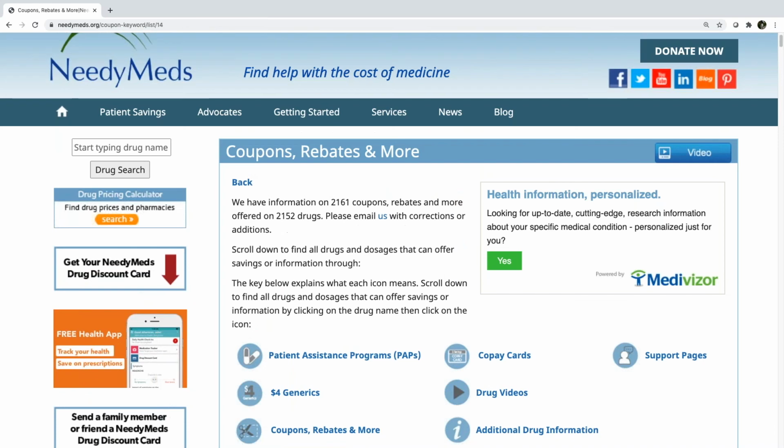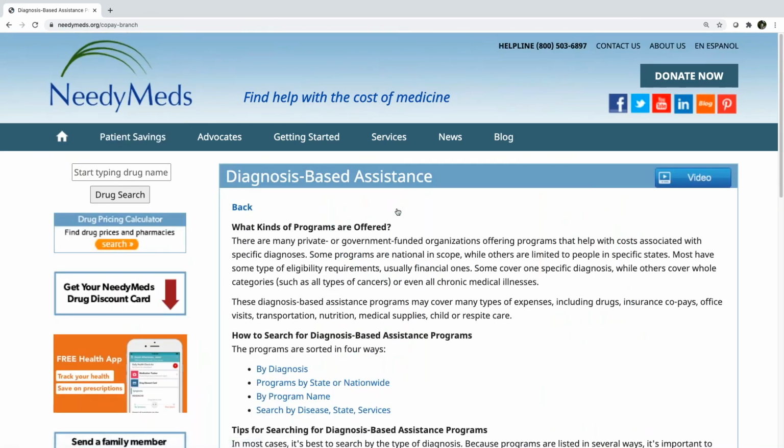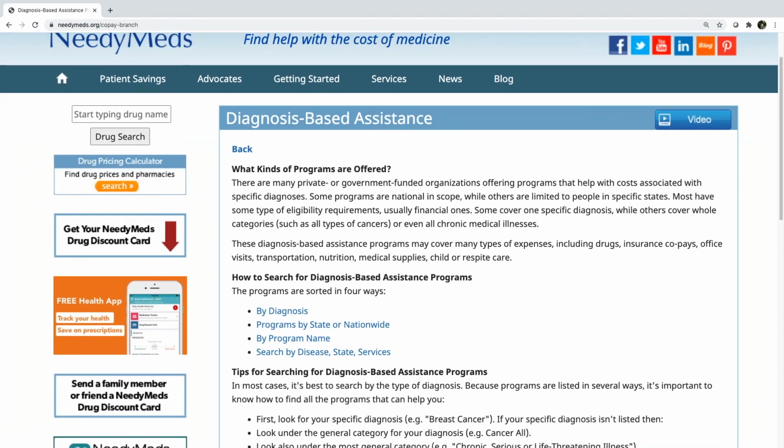So let's talk about diagnosis-based assistance programs. Diagnosis-based assistance programs provide financial assistance for costs associated with a particular diagnosis. Now, this category is different because, for the most part, it excludes medicines. What it does include instead are other necessary medical expenses, such as medical supplies, medical equipment, testing supplies, or even things like help affording wigs, house cleaning services, or assistive technology.